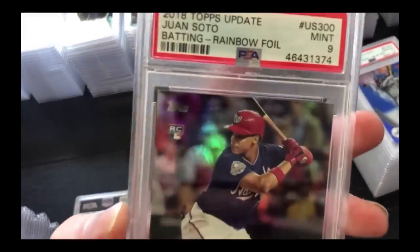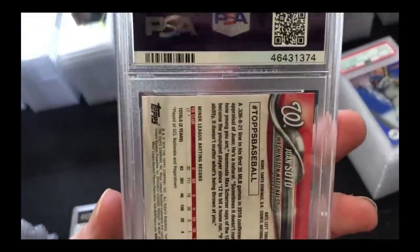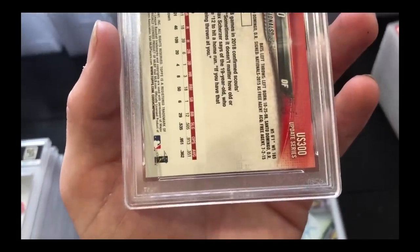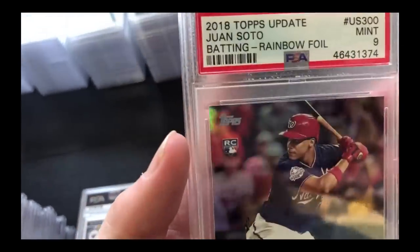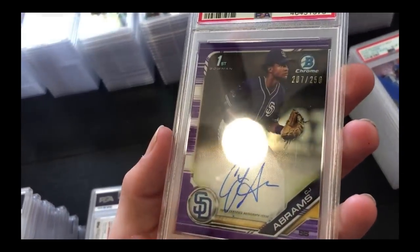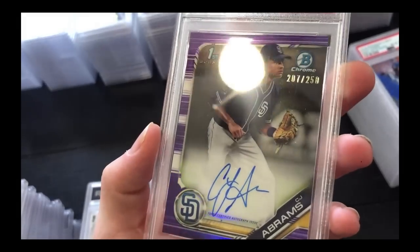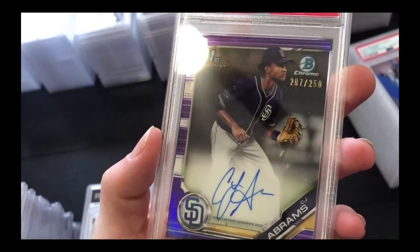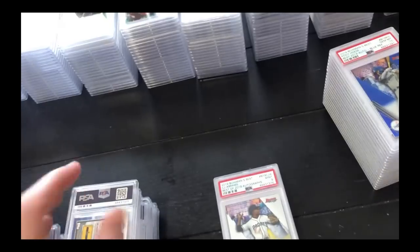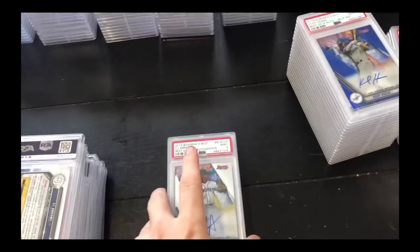Juan Soto rainbow foil, that one I knew was probably going to be borderline, so not super surprised that it came back a 9. Although the back looks really good, for some reason this corner looks fuzzy. CJ Abrams, this one has surface scratches. You can see that surface scratch through the case. You can see the roller marks there. Now, I've seen that be a 9 before, knocking it down to an 8, it's pretty crazy.